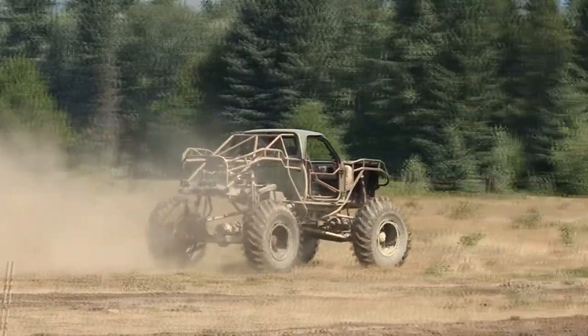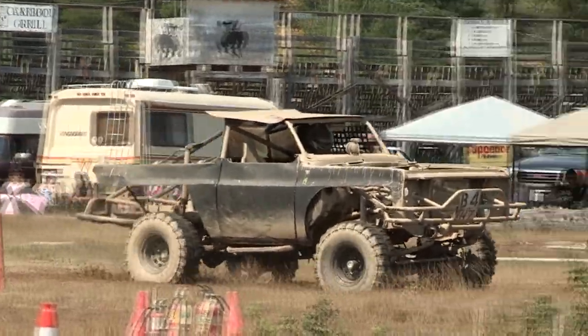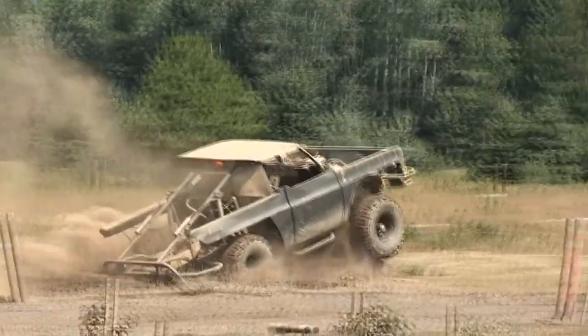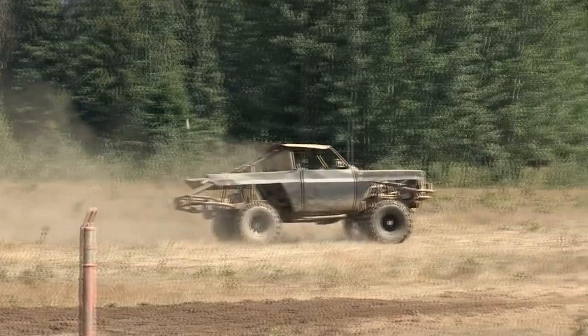Well, that thing is so big, it just kind of cut through the jumps. This is G-Mac. We call him G-Mac, Gavin Mcdonald. There we go. That's how you do it. Beautiful, Gavin. Nicely done. A 6.436 with some serious air.